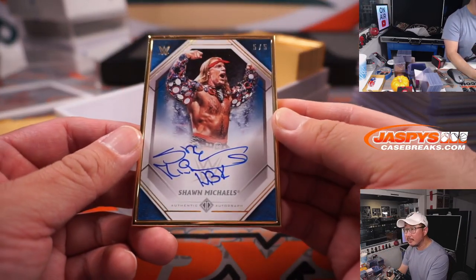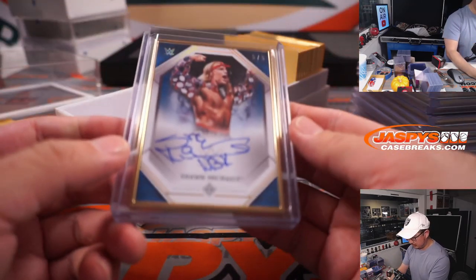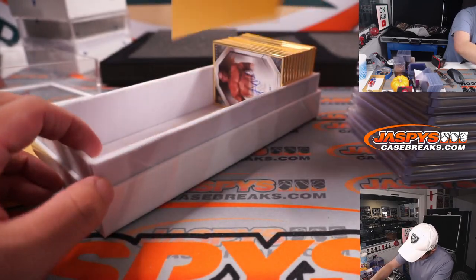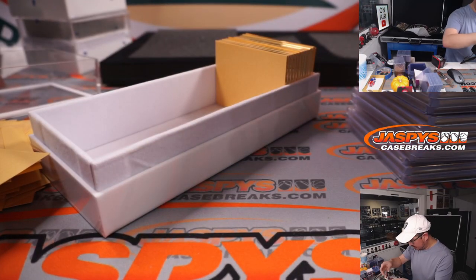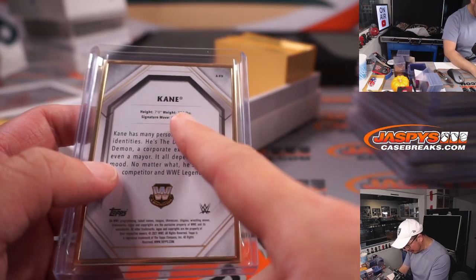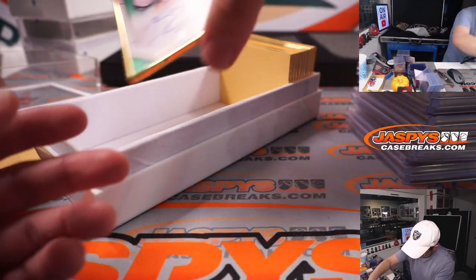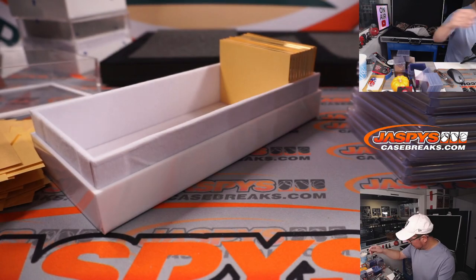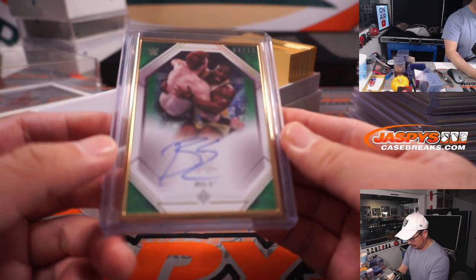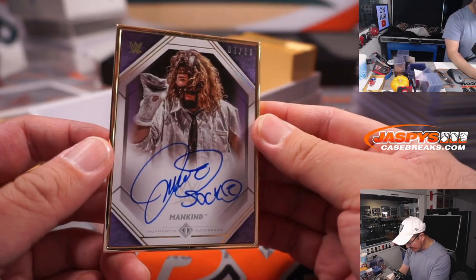Shawn Michaels, 5 out of 5. Kane. Kane is 7'3", 23. Wow. Big dude. 8 out of 15, Big E. There is 7 out of 10, Mankind.